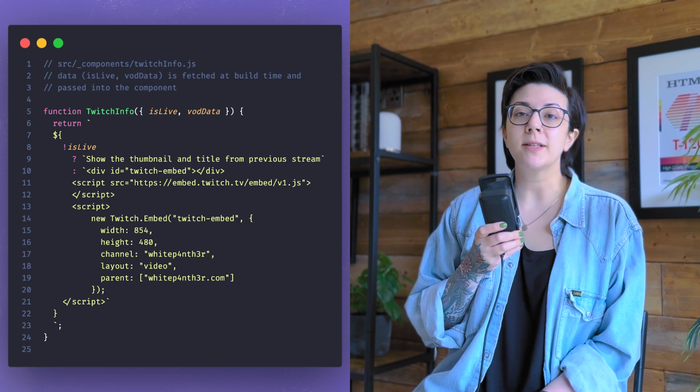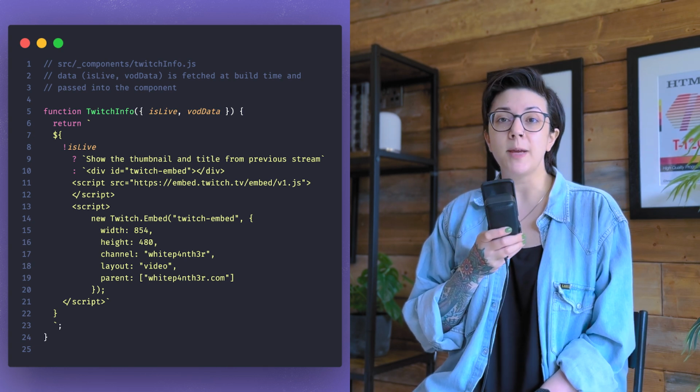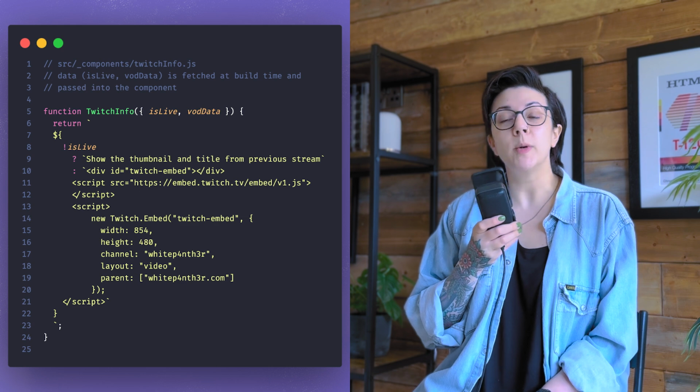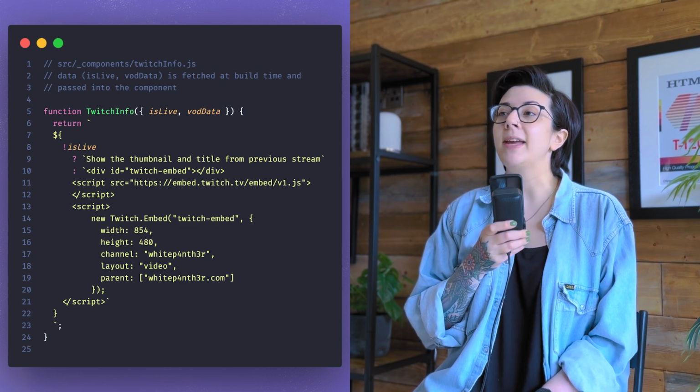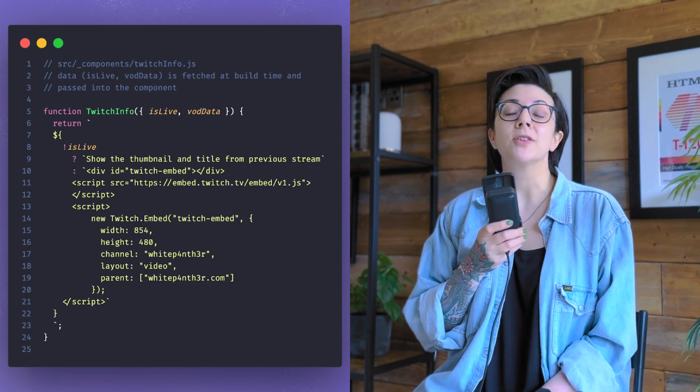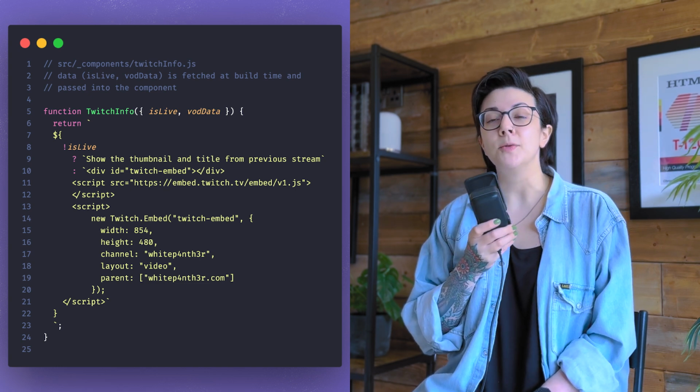So now each time my site is rebuilt, it calls out to the Twitch API to check if I'm live. If I am live, there's a bit of code to load the Twitch video player. If I'm not live, it gets all the data it needs to build the latest stream information on my homepage with a link to where to watch the video.